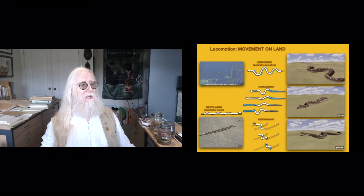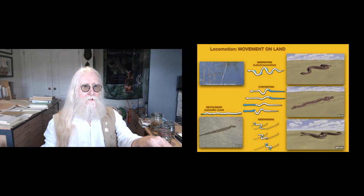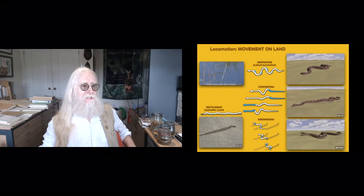And then we have, for slightly heavier snakes, concertina motion, pulling part of the body forwards, drawing the body up behind. It looks slow, it is. It looks clumsy, it is. This is how a heavy-bodied snake will move. But there's also this method used by the puff adder.